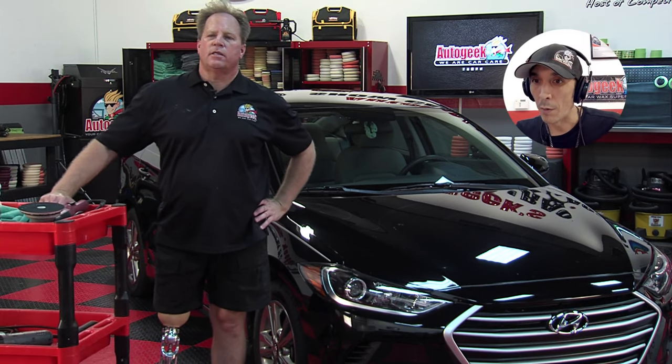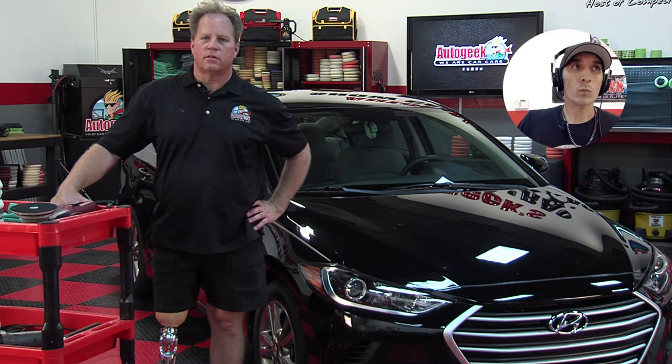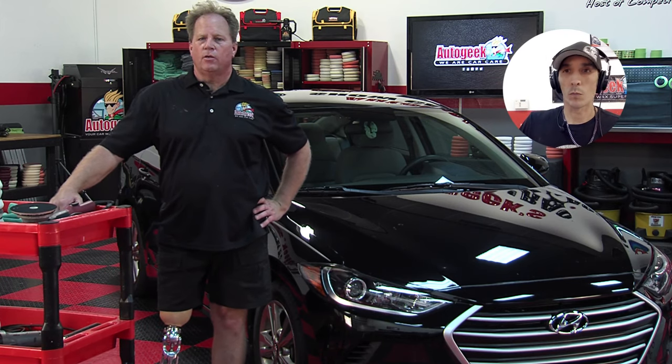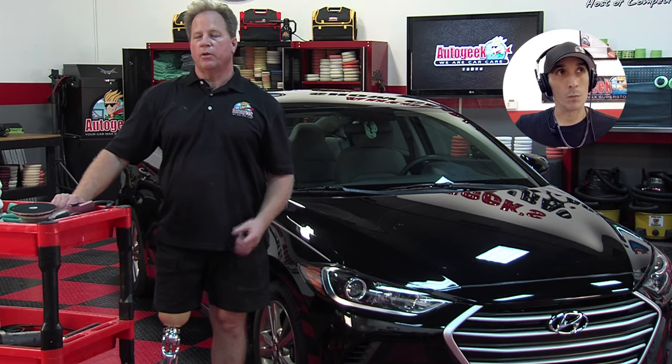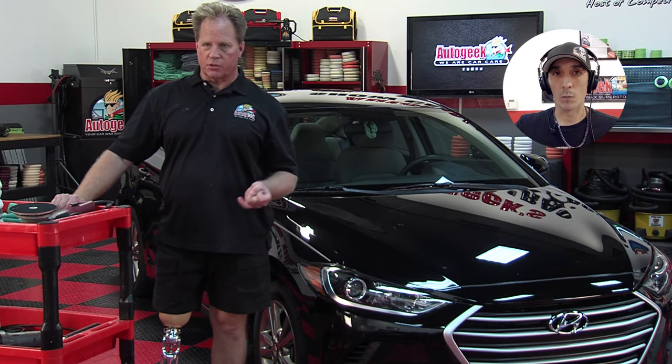Well, here's the deal. If you're going to abrade the finish of the paint, you don't know if you've left coating on or taken coating off, and you want to err on the side of caution. You probably just took everything that was left off. So you want to use a fine cut polish, then you're going to have to chemically strip, put the coating back on.